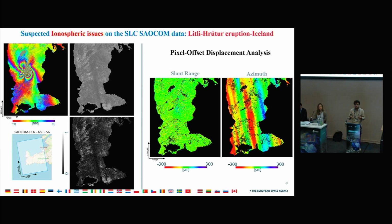But the very strange thing is this one: when we try to apply the pixel offset technique, the results are absolutely unreasonable, in particular in azimuth, where you have this deforming strip affecting the image. But if you pay attention to the interferometric coherence, this is the same coherence, just differently saturated to emphasize this effect, this effect is clearly evident also in the coherence.